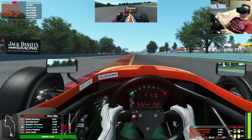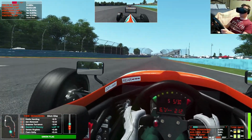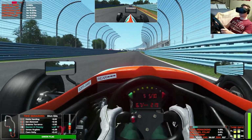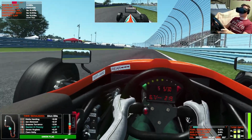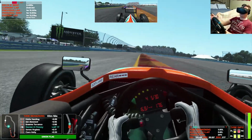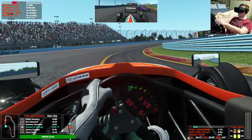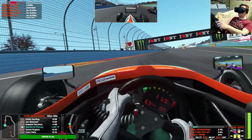Yeah, it's going to be a struggle to hold on to 5th. I'd be very surprised if we can. Your right front's carrying a bit of wear. We're seeing significant wear on your left front. No, you're not kidding. Right side. Oh, too wide.